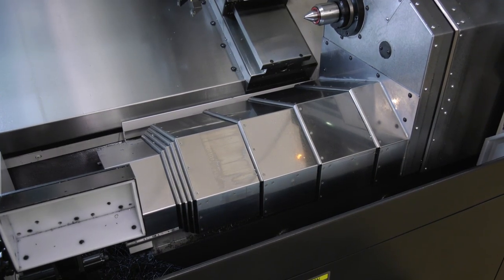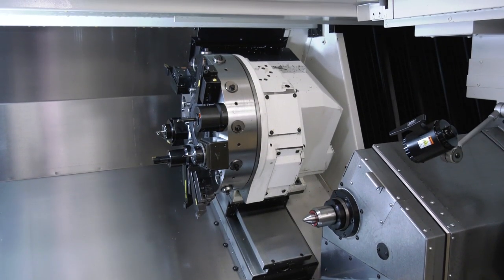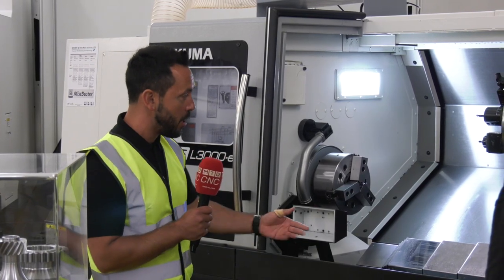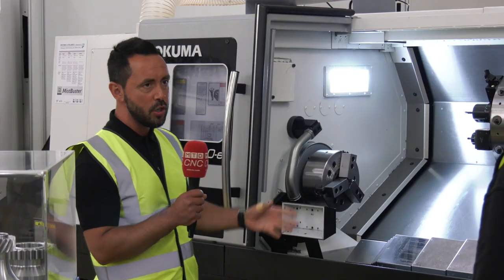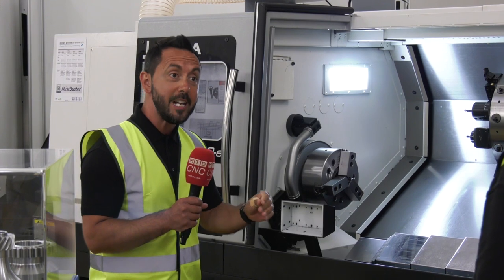The machine, like all Okumas, is a very high quality machine tool, with all Okuma's own products used to make it, in regards to the servo motors and so on and so forth. It's got really chunky box guideways for cutting really hard materials, and one of the features that I really love about this machine tool is something called Machining Navi.